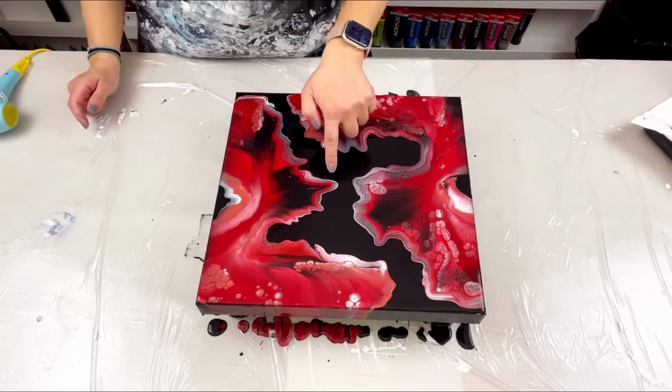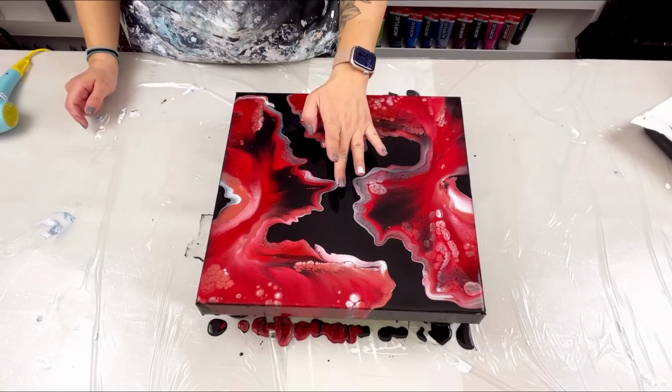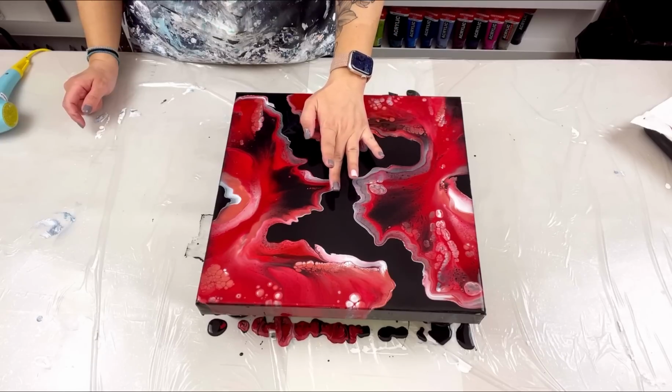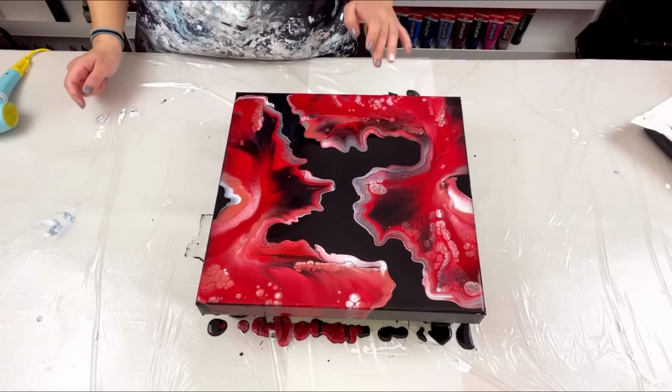I don't know if I like this nub though. I'm not sure about the nub. Should I touch it? Should I leave it? I don't know what I should do. I don't know what I should do and I touch it anyway.